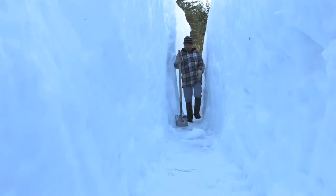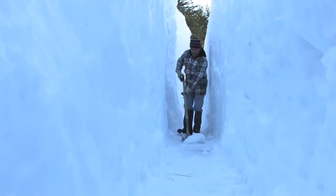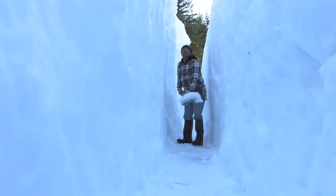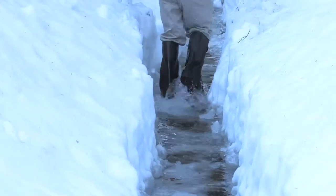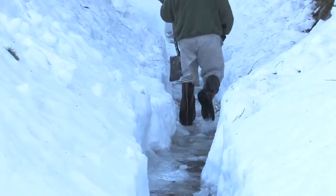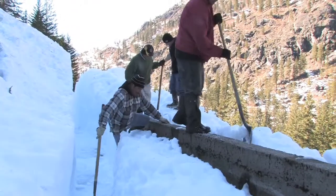The crew will widen the trench, cutting chunks of hard icy snow from the sides of the trench with chainsaws, and then floating them down the canal to a spill point in the Wenatchee River. The hope is that as temperatures warm, avalanches won't rekindle and refill the canal, says Teeley.